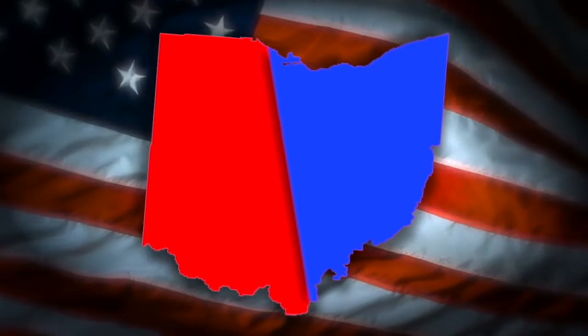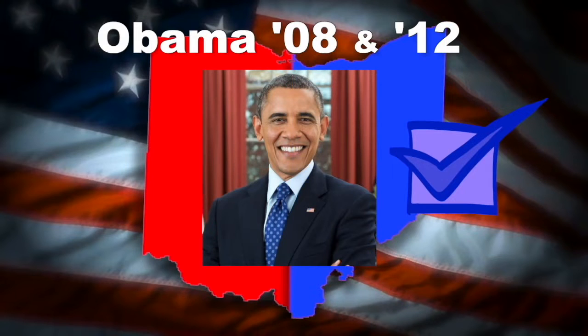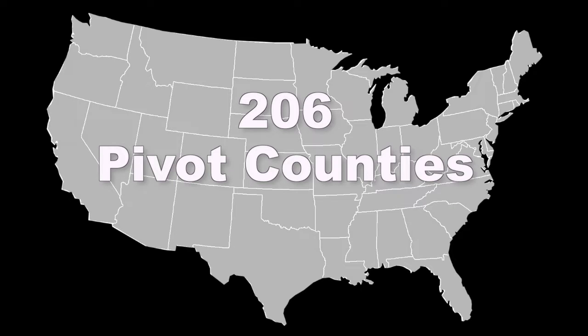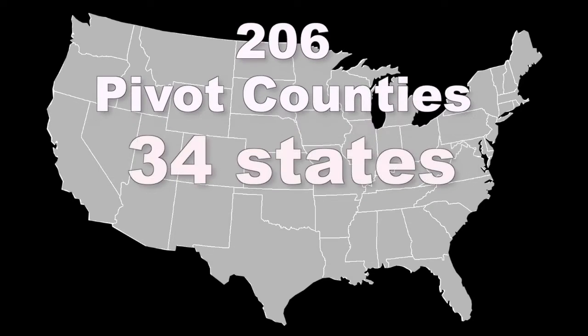In the Democratic primary, there is a special emphasis on those counties with a strong Democratic base, like Cuyahoga County. But as we move into November, all 88 counties will come into play, but with a special emphasis on 9 bellwether counties that are known simply as pivot counties. Pivot counties are exactly that, counties that were pointed in one direction in voting for Barack Obama in 2008 and 12, then doing a 180 in voting for Donald Trump in 2016. Across the country, there are 206 such counties in 34 states.